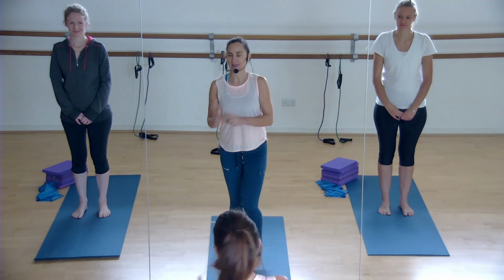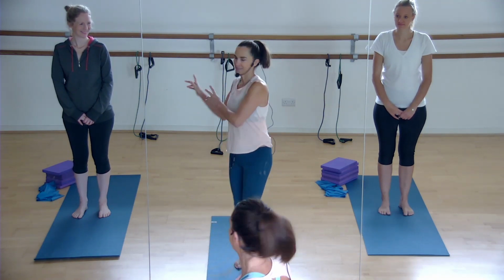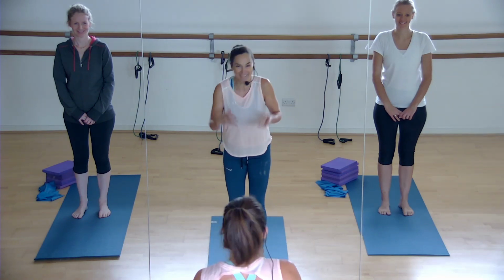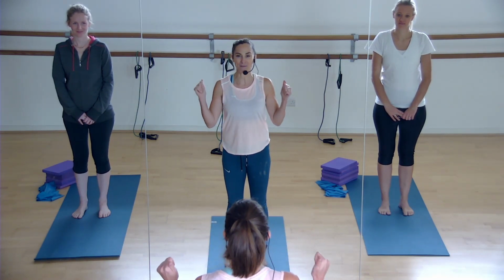I'm here with Jana, got that right, and Kirsten. And I feel really short. Everyone's really tall. It's really weird. But it's wonderful because both the girls have come to join me today.